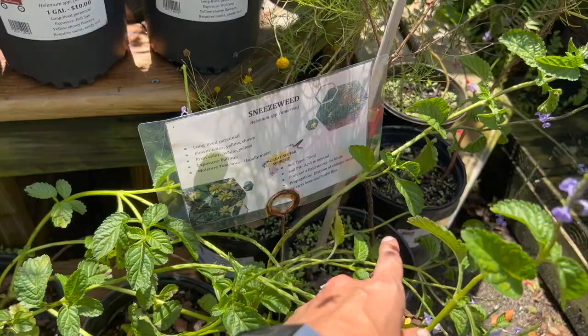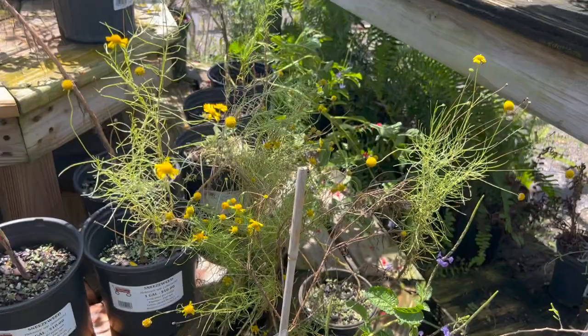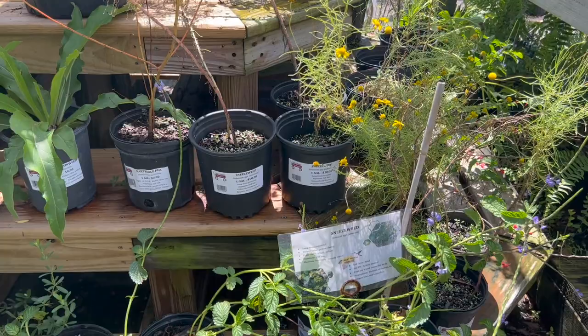This is a very pretty structured plant. I don't know, I'm debating. No. Maybe, yes. No, maybe, yes. We're gonna put a pause on that one.